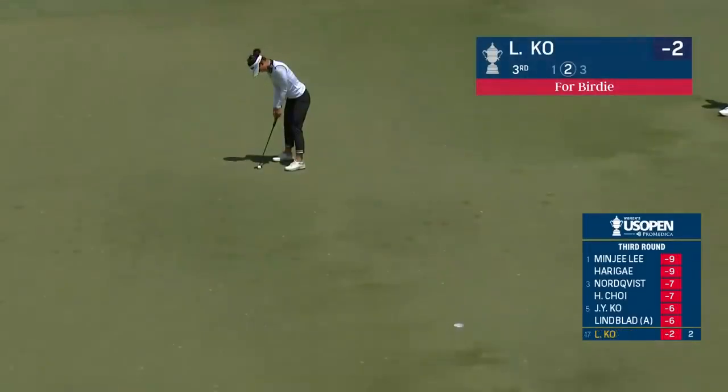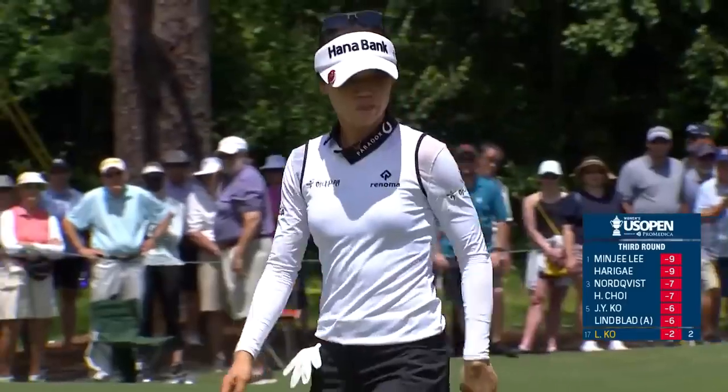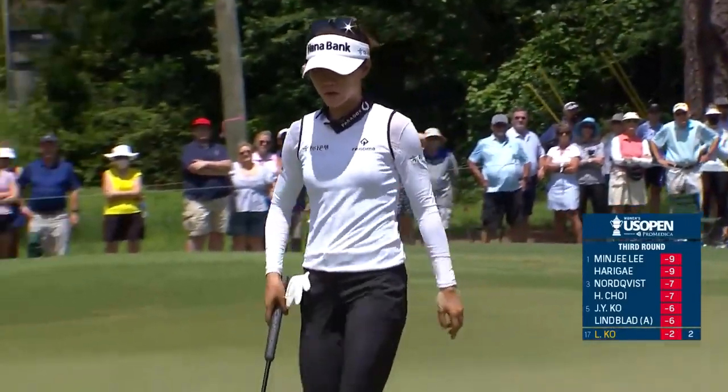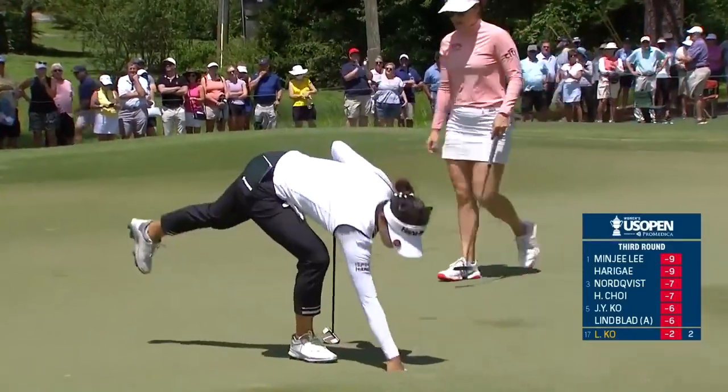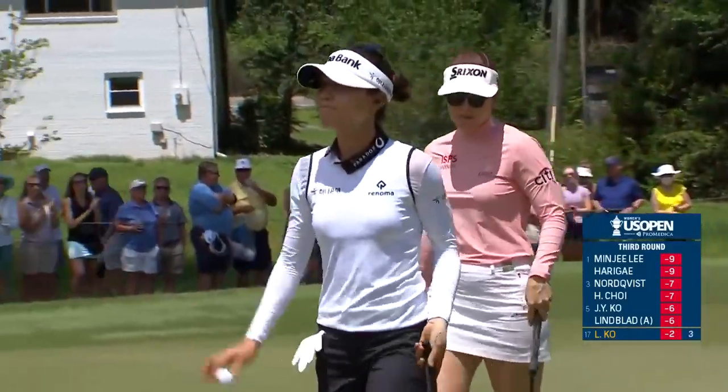Lydia Ko, one of those players trying to make a move up the leaderboard on this Saturday for birdie at 3. And worth noting, because of the low scores, players can make a move. We've seen 264 so far this tournament, so a player like Lydia Ko, who's quite a bit out of touch with the lead right now.